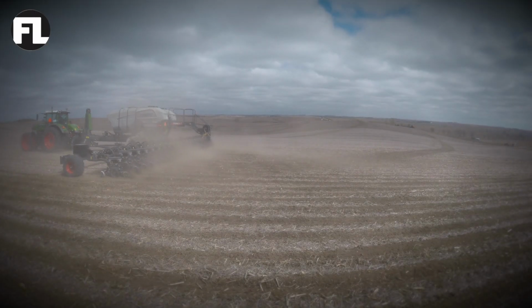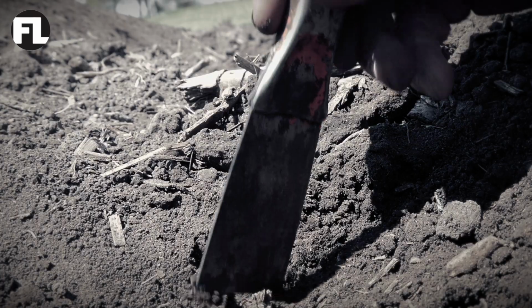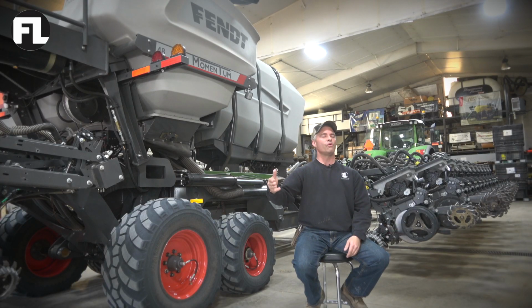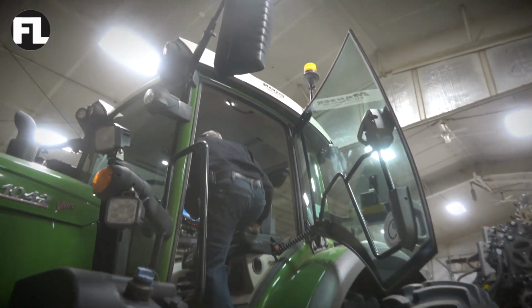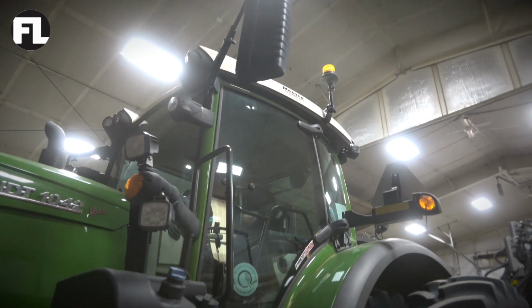You know, it's not high grade soil, but it's up to you as the farmer to get that seed placed right. You can be the guy that just does the same old thing every year, but if you want your farm to prosper, you're going to have to step it up and try new things. And that actually starts with the planter, because that's the foundation of your farm. If you don't do it right from the start, it's a long haul.